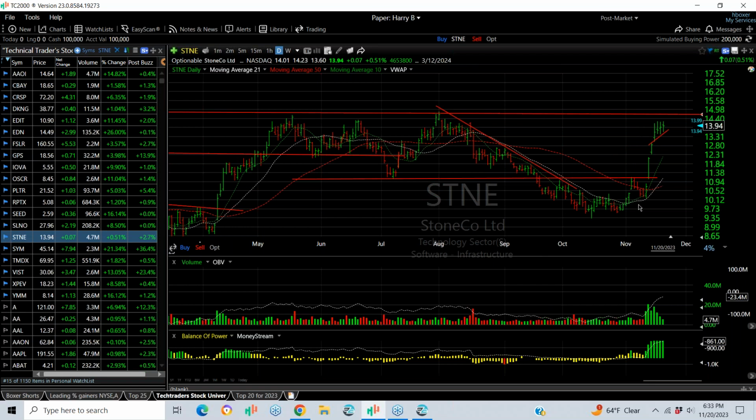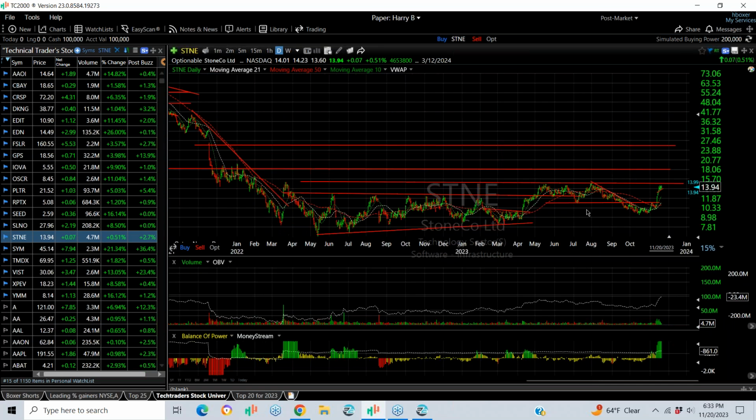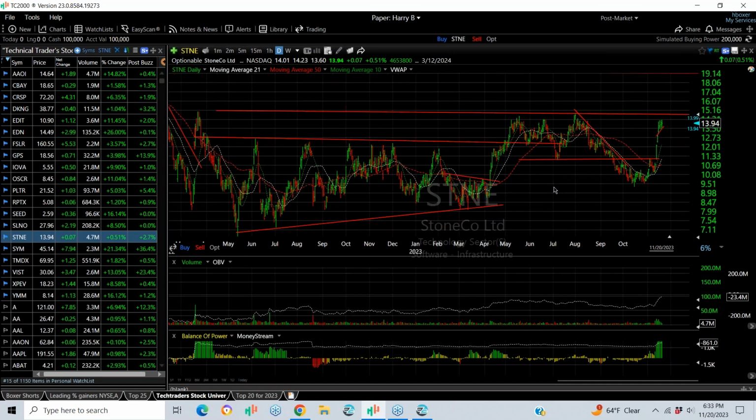STNE spiked and blew out last week, and now for 4 days it's been sitting here consolidating in a tight flag. I believe it spikes and goes through the double top up around the 14.75 range. If that occurs, a major base is broken. A run up, I would say the next target being around 19.5.